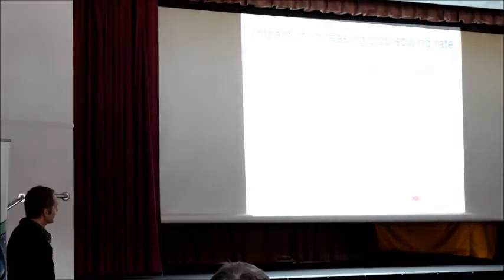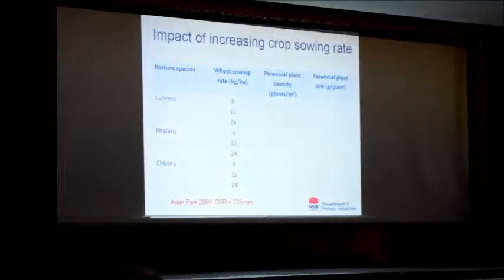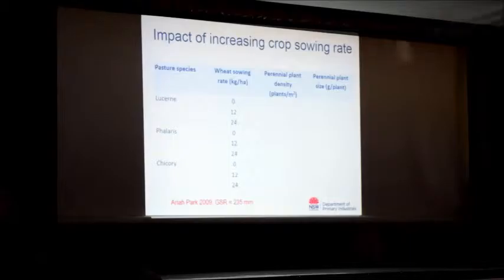Okay, so just a few of the results, and again, I'll pick the eyes out of this. This comes from Area Park in 2009. Interestingly, the growing season rainfall was 235 millimetres. Now, this was a dry year at Area Park. Looking at John's presentation, this might be a little bit more similar to where most of you are probably sitting in the median year by the look of it.